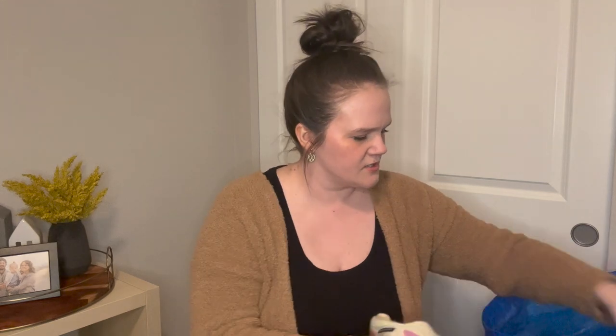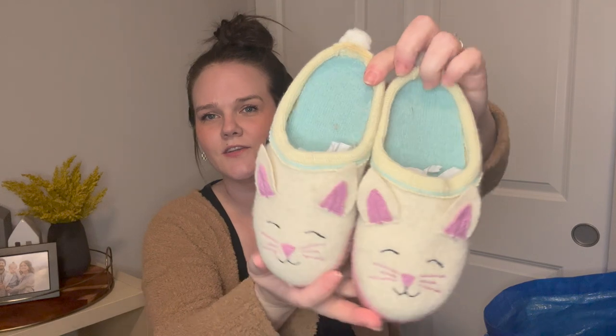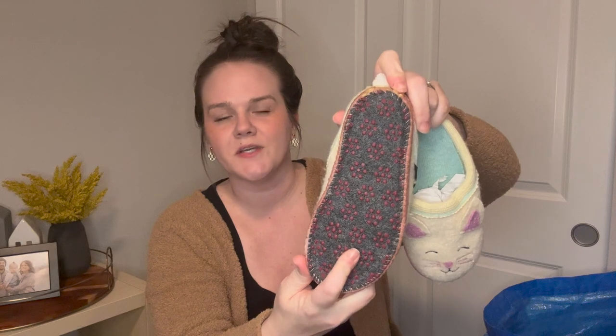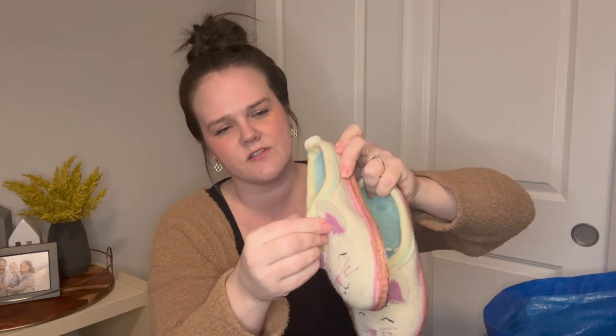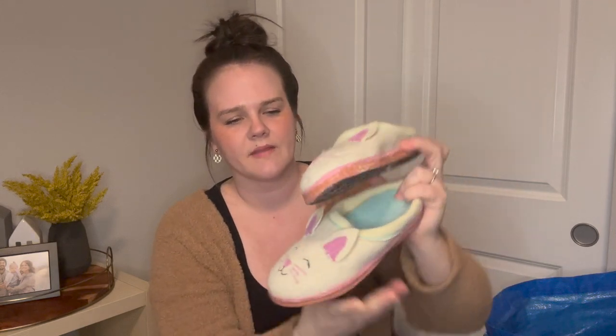These are so cute. Look at these. They're like little Garnet Hill kids wool, like felted wool slippers. They're so cute and so perfect for Easter. They're basically brand new and I love them so much. They're a kid size 13. Yeah, cute little rabbit slippers. I have these up for 30, I think 30. But yeah, so cute.